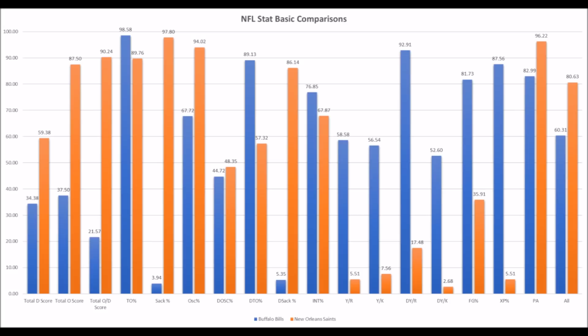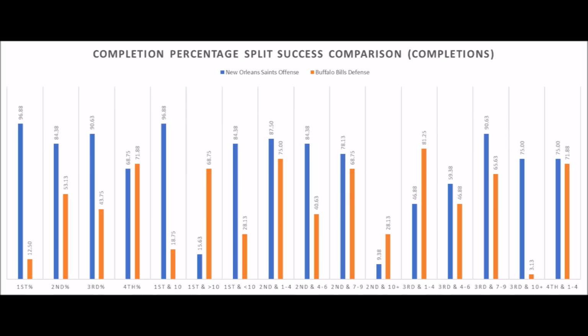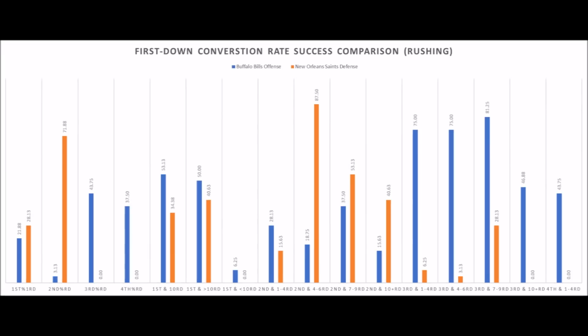Now when you get to some micro matchups, looking at things like completion percentage data and run first down conversion rate in terms of various situations, looking at the Bills offense versus Saints defense, the Saints defense is favored here, first and second down situations. Then, of course, you look at the Saints offense versus Bills defense. The Saints are favored across the board, first down, second down, and third down in terms of their ability to create completions. And of course, you look at rushing downs. Bills rushing offense versus Saints rushing defense. In this respect, the Saints defense is actually favored here, but the Saints have the worst third down rushing D in the NFL.